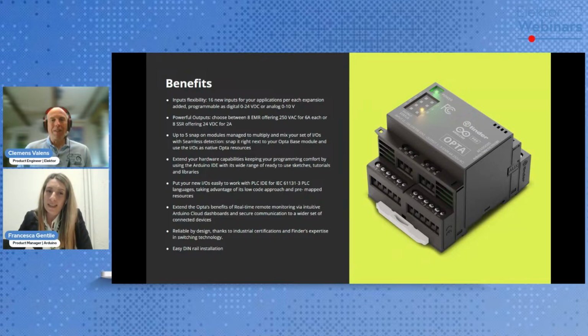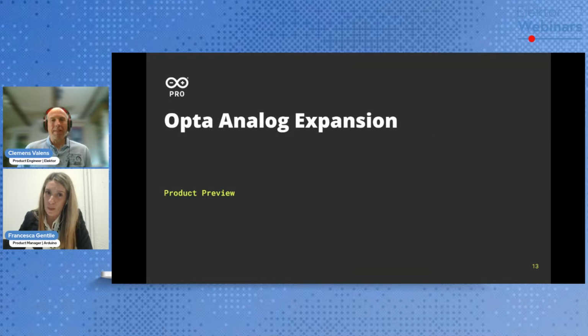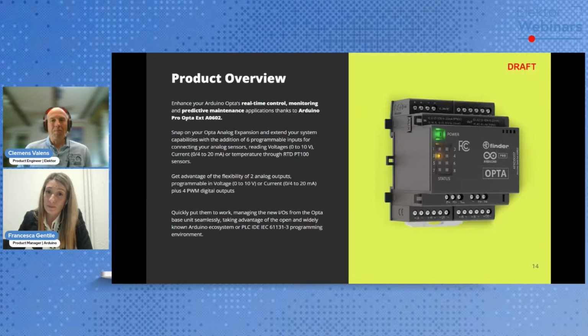And this is one type. We are also working on another type of expansion that we call the analog expansion. This expansion will be offering a different type of IOs, the analog ones, because they will be able to be programmed in voltage, but also in current. We will have 6 inputs capable of working in voltage and current, but also with RTD. We will have 2 of them capable of working with 3-wire RTD, so to measure also temperature. We will have 2 outputs also capable of working in current or voltage. And we will also have, on top of this, 4 digital outputs as PWM.